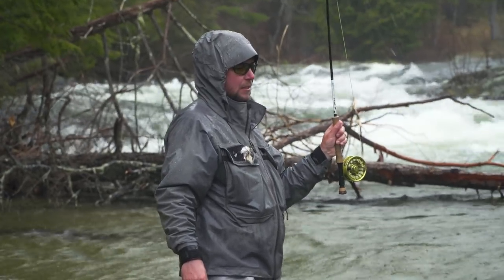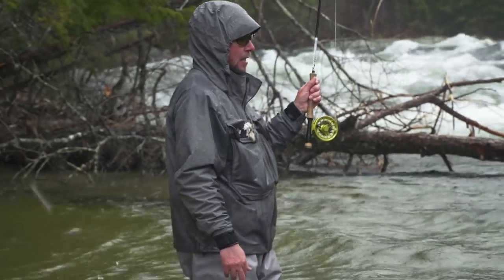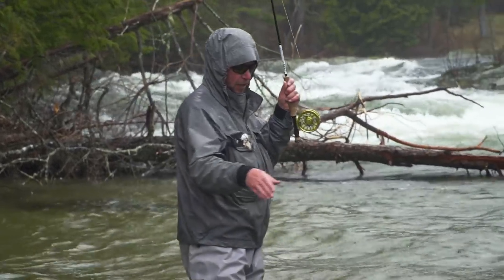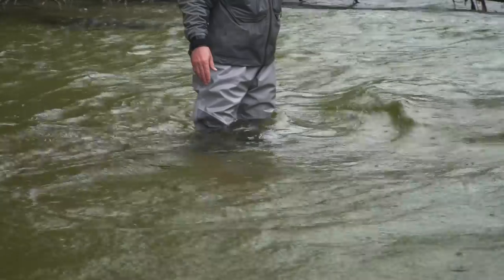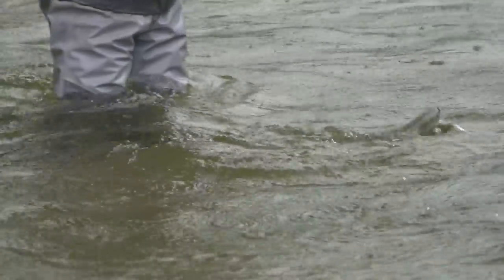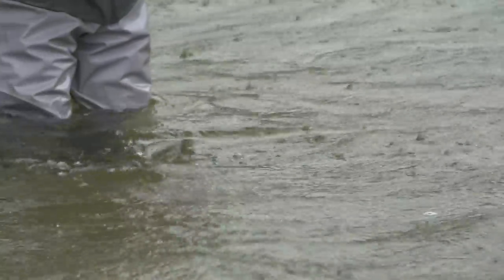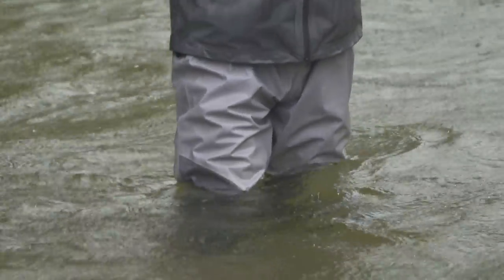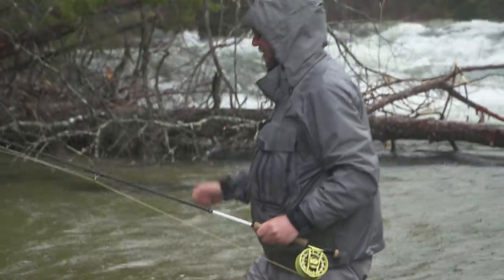I got 4X tippet from the leader to the first fly, and then 5X tippet after that to the nymph. Oh, there he goes, took my nymph. Got the best part of that one. Good stuff.